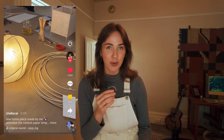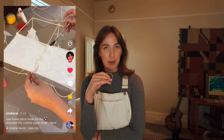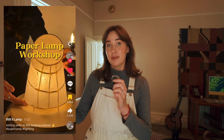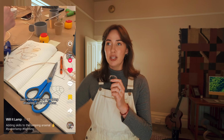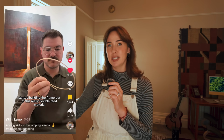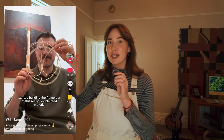I also want to make a paper lamp. I saw on the internet this crafting class in New York where you could make your own Japanese-inspired paper lamp and then just put a bulb underneath. And I think I gleaned as much information as I need to attempt it. So that is going to be my big crafty project for this room. And then I also probably just need to buy another big lamp as well.